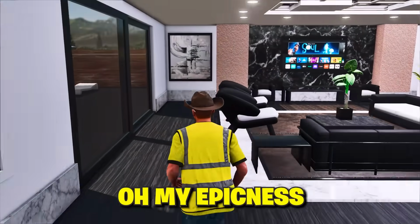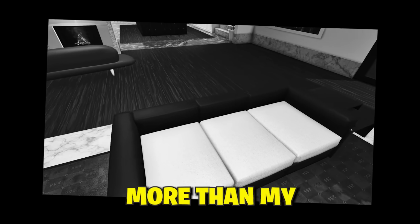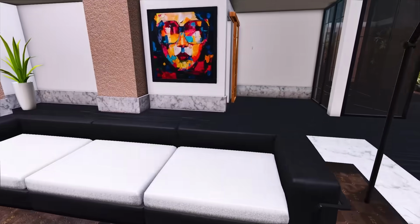Oh my epicness. This is a crazy living room. Look at this couch. I bet this thing costs more than my entire savings. All right. This is nice. I do have to say, you got a nice sized TV. Plants in the way. I might have to move that, but that's nice.